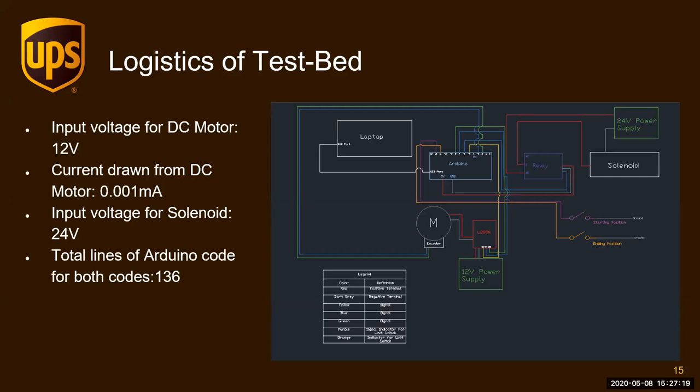Now I'll be getting into the general logistics of the motor and the solenoid. Our DC motor did need an input of 12 volts to power on, and the current drawn from the DC motor is 0.001 milliamps. It actually fluctuated as I measured this. I used a multimeter to measure the current as well. At most it would draw 0.00 milliamps, which is a small current draw.